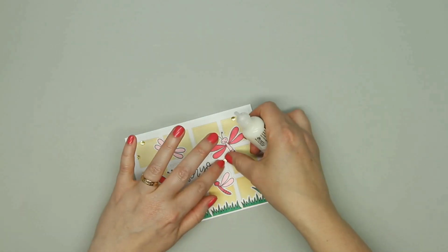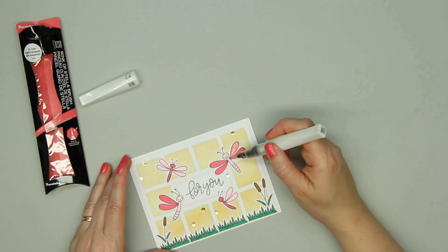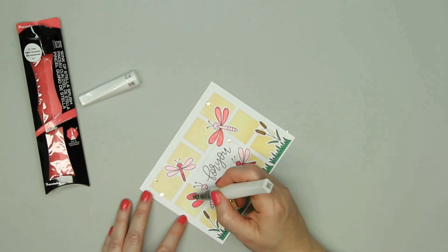One final touch is some glitter using a clear Wink of Stella glitter pen. It doesn't flake off and still adds a nice shine to the card.